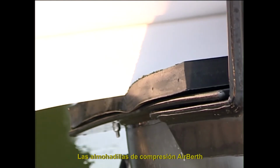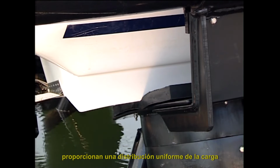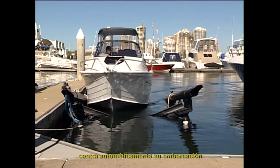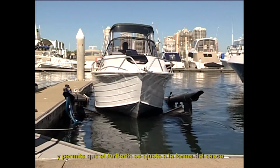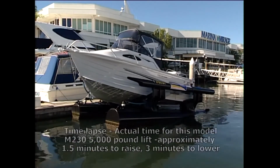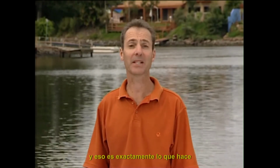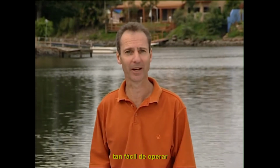Compression pads at the rear of the AirBerth provide even load distribution, which avoids point loading, while the patented flexible cradle system automatically centers your boat and allows the AirBerth to shape itself to the hull. Your boat will always be supported comfortably along the AirBerth. AirBerth has been designed to enhance your boating lifestyle, and that's exactly what it does, by virtue of the fact it's so easy to operate.